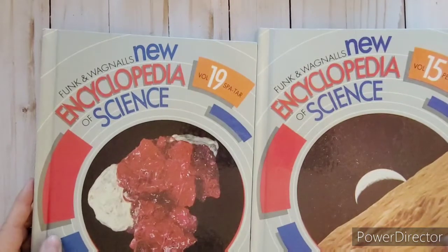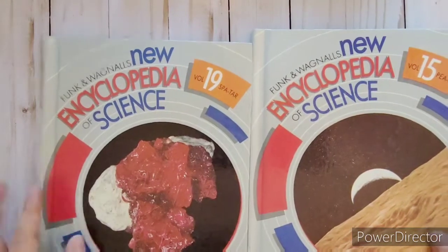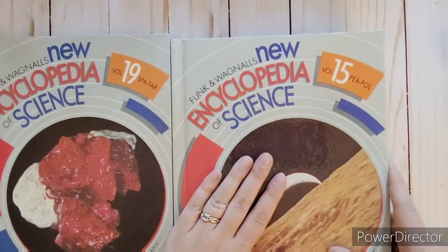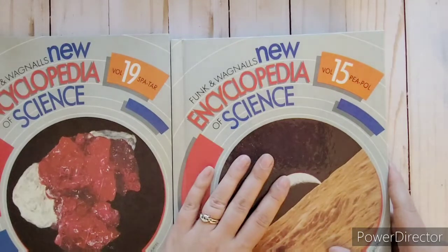This is Funk and Wagnalls New Encyclopedia of Science, volume 19, and then volume 15 I got.